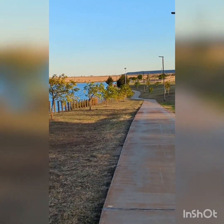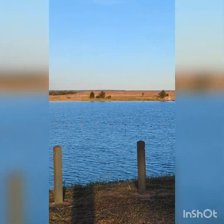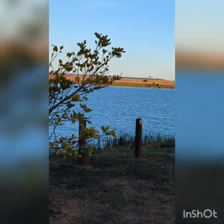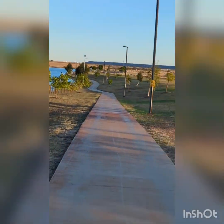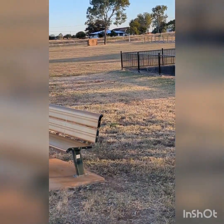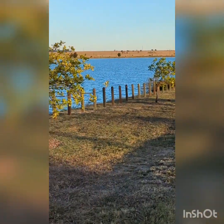This walkway goes all the way around the other side. I'm not going to do it now because the sun's getting a bit low. Coming back out over there. It'll be dark by the time I get there. I'll get back. This is the play area. Nice. Yeah, it gets used quite a lot in the summer in these warmer months.